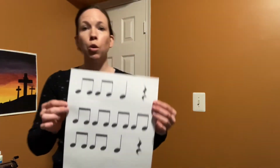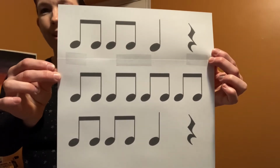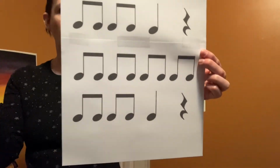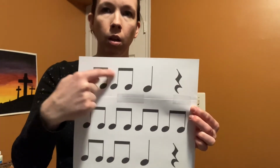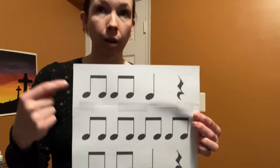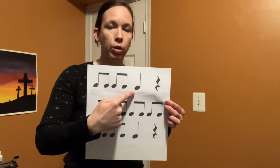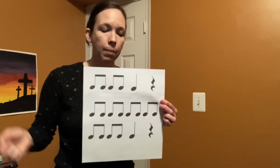Okay? I'm going to show them to you. I wonder if any of you remember the names of some of these notes. We talked about them a while ago. We have these ones here that are connected together. Those are called eighth notes. This one here all by itself is called a quarter note. And this here is a quarter rest, okay?